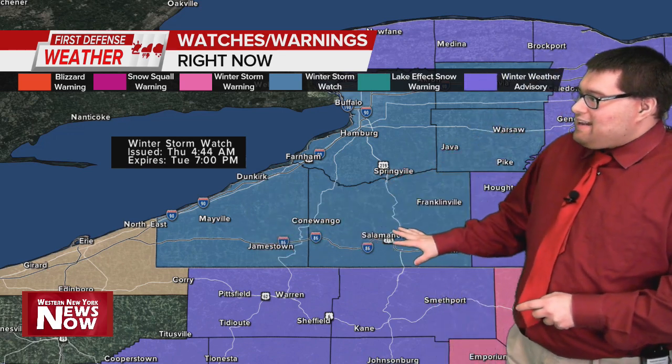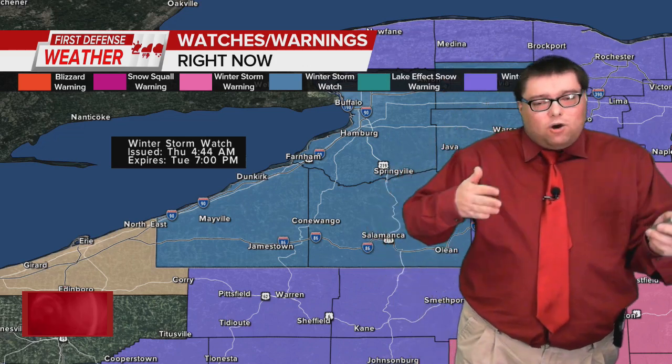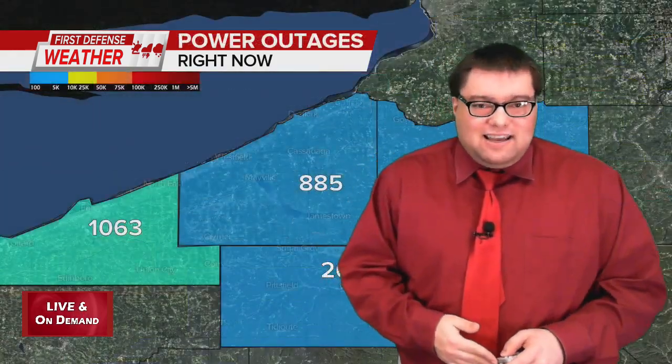Then we get into this winter storm watch for potentially heavy lake effect snow. That's all the areas that are shaded in teal. That is the winter storm watch. And this starts Friday night and runs all the way through Tuesday night. So this is going to be a long duration lake effect event here, and we could be talking of totals likely over a foot in spots.